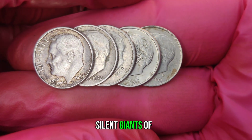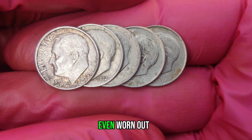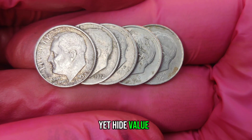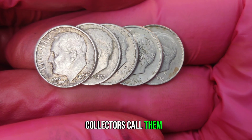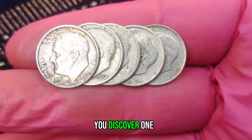These are the silent giants of American treasure, dimes that look simple, innocent, even worn out, yet hide value so shocking that collectors call them lightning strikes, because they can change your life the very moment you discover one.